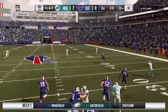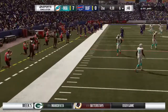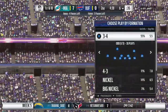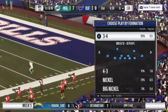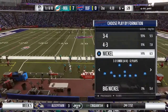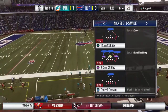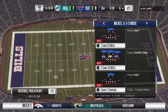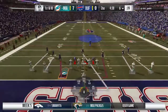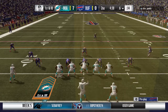And this is away. It's a high kick, and he got all of it. Detroit! Now let's go! 3-19!